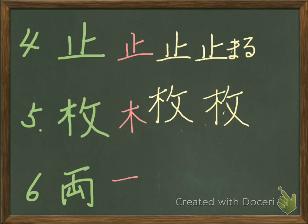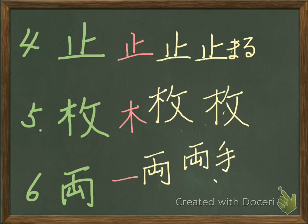so the old money unit ですね。両です, means both. And then this is 両手, and then if you write 親 right after that it's 両親, both parents.